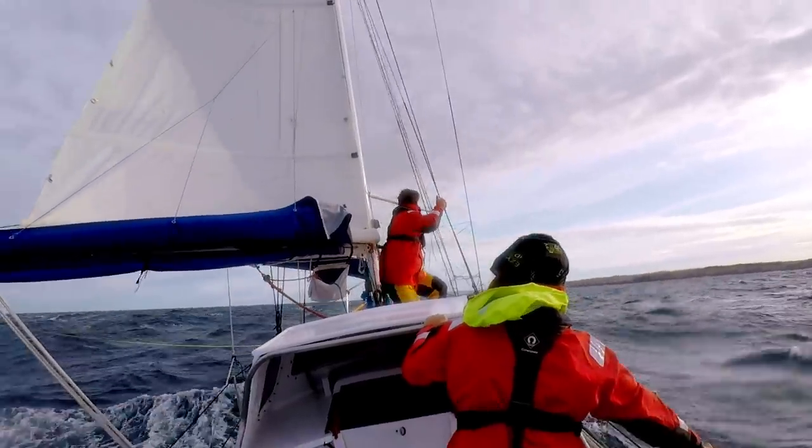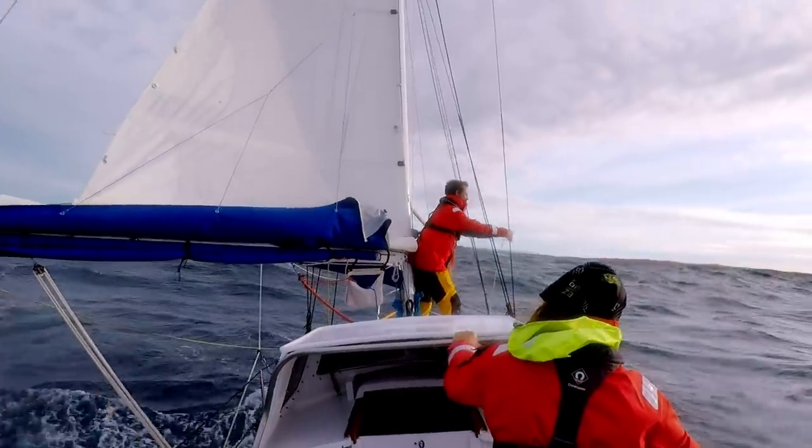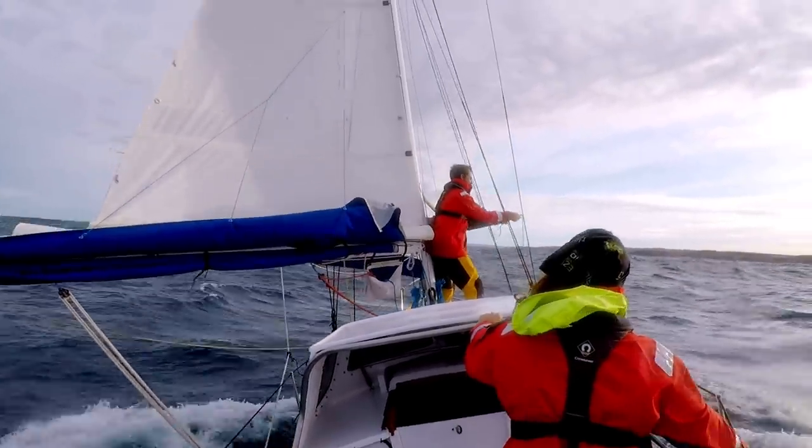In preparation for raising the headsail pole, Troy released the aft guy and attached it with a slipped hitch to the shroud as a way of keeping it secure, but out of the way.